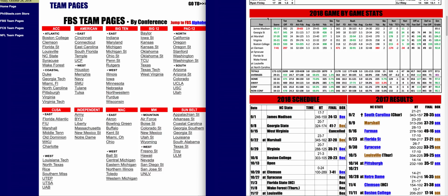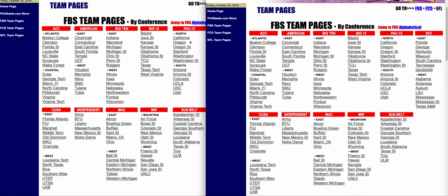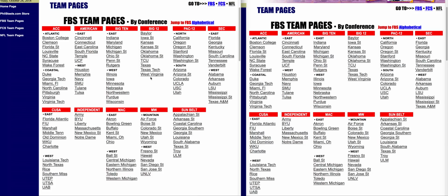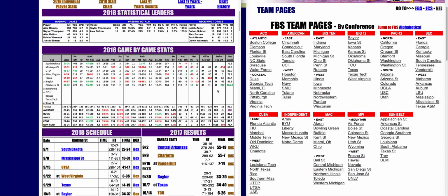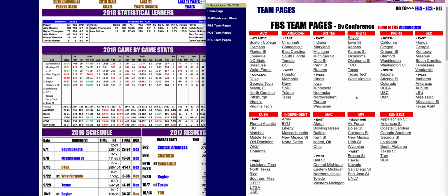Now, last week I gave you Wisconsin off a loss. Perfect record, and they delivered. This week we're going to look at Bill Snyder off a bye, but with some added ammunition as well. The last 12 times Coach Bill Snyder, and I think he's one of the best head coaches out there, has been off a bye, they're 11-1 against the spread.